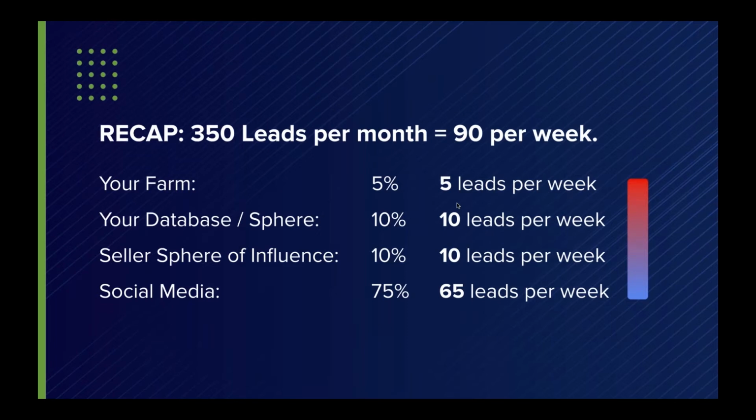In the last couple of slides here, just to recap, right? We're looking to get 350 leads a month, 90 a week. This is the breakdown: 5 from our farm, 10 from our database, 10 from our seller sphere of influence, and 65 out of social media. And this is way easier than you think, right? These are not hard and fast numbers. Do your best. These are numbers to get to about $250,000 of income a year.